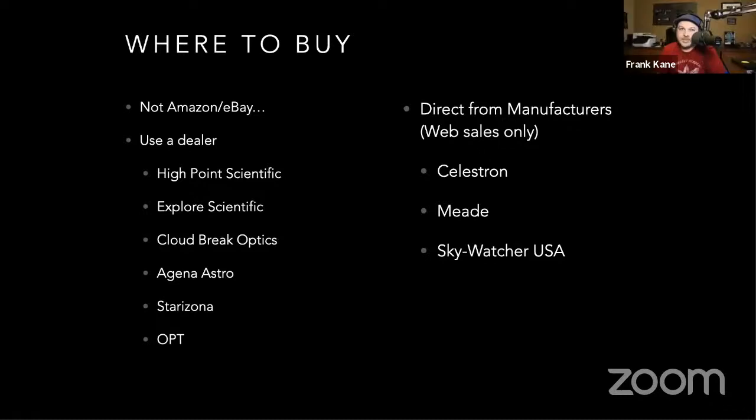Yeah, the best telescope is the one that you use the most. And if it's big and heavy and difficult to lug around, you're not going to use it.